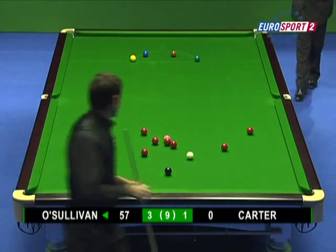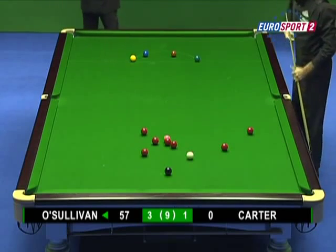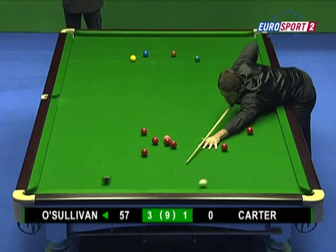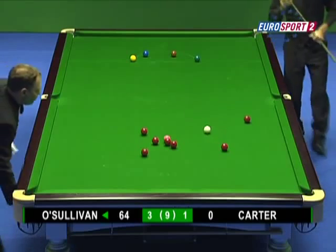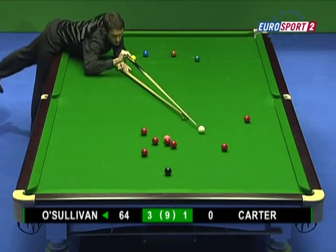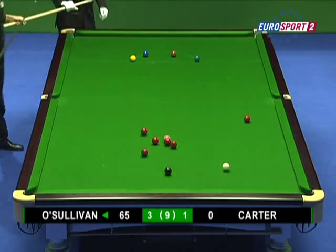57. Just a little bit short with that one. I mean, he's already had 3 already, as we mentioned. This would be incredible. 4 frames won, 4 centuries. Yes, the last man to do it was Sean Murphy. With a possible maximum. Well, that hasn't been done. Most definitely not. But with this fella, anything is possible, Mike.